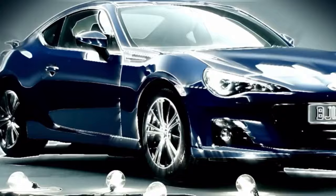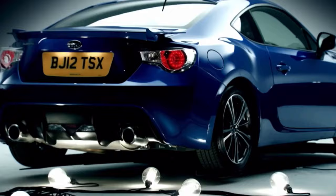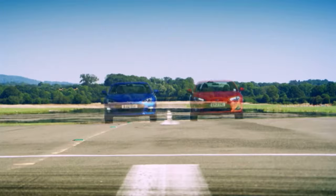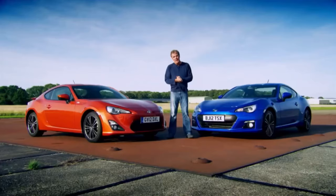Both cost the same. They have the same bodies and the same interiors with the same equipment. They're even built by the same people in the same factory. You might imagine then that it's quite hard to choose between them, but actually, it isn't. Watch, because this is how you do it.